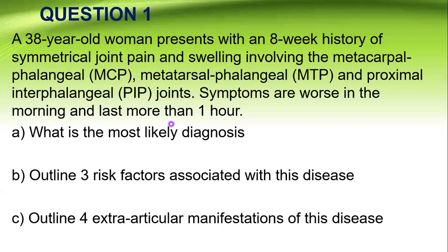Okay. So question 1. A 38-year-old woman presents with an 8-week history of symmetrical joint pain and swelling involving the metatarsophalangeal and proximal interphalangeal joints. Symptoms are worse in the morning and last more than 1 hour. Choice A, what is the most likely diagnosis? Choice B, outline 3 risk factors associated with this disease. Choice C, outline 4 extra-articular manifestations of this disease.